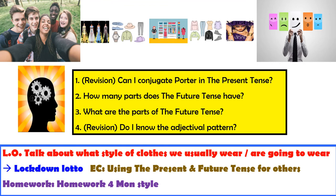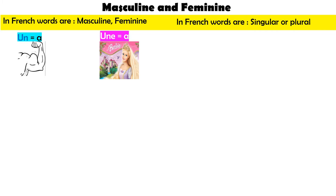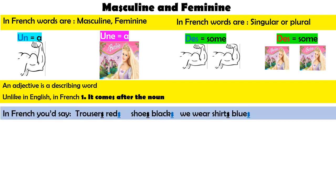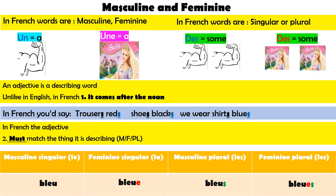Alors, mes petits, the final thing, we're looking at colours today, and that leads to some questions about adjectives. Et voilà, remember guys, in French, every single noun, which is the name for something, so everything in French is either masculin ou féminin, and they're also singular or plural, but they're still masculine and feminine. Adjectives in French have different rules. They come after the noun and they have to agree. That means they match the thing they're describing.